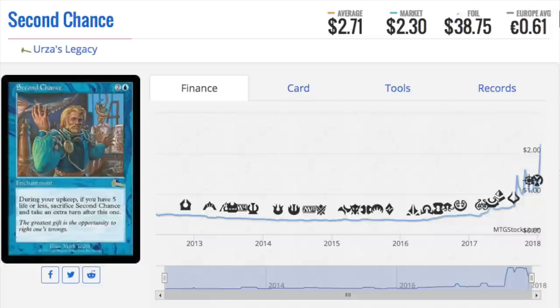Hey guys, so I looked at my older videos and some of my most popular videos, at least for MTG Finance, were me picking cards to actually buy. Now obviously I cannot see the future, and these are just cards that I like and I myself will buy or have already purchased. I don't own that many copies of any of these cards.